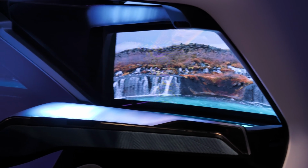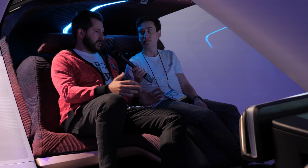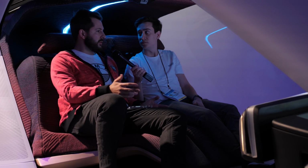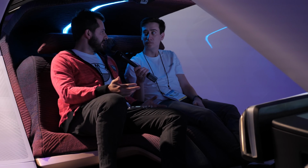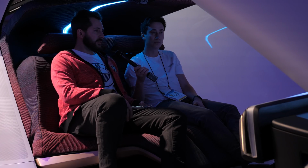So should this car be shared or bought? I think it could be either, necessarily. There doesn't have to be an option, but it's much more of a shared mobility concept. So this is a personal experience that's on demand, based on meeting you where you are, and you're not really worried about it when it's not with you.